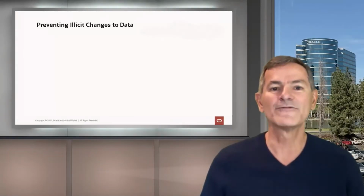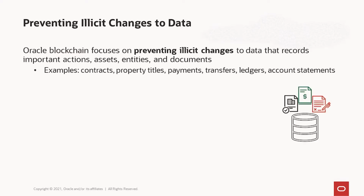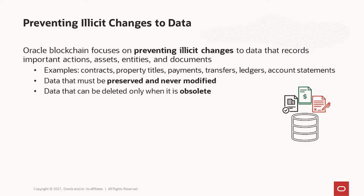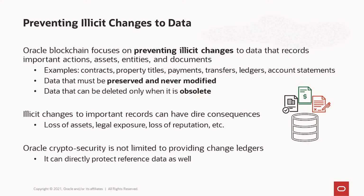So Oracle Blockchain focuses on preventing illicit changes to data that records important actions, assets, entities, and documents. So things like contracts, property titles, payments, transfers, ledgers, and account statements. Data that must be preserved and never modified, and data that can be deleted only when it's obsolete. Illicit changes to important records can have dire consequences. For example, loss of assets, legal exposure, loss of reputation, etc. Oracle Crypto Security is not limited to providing change ledgers. It also can directly protect the reference data as well.